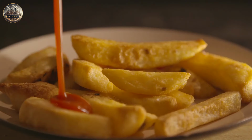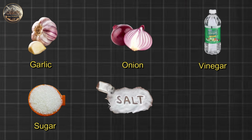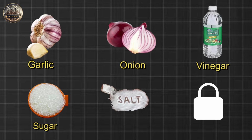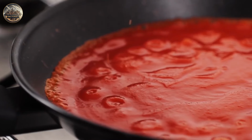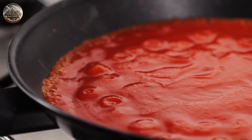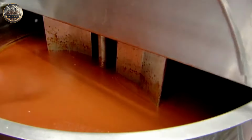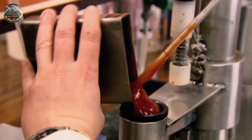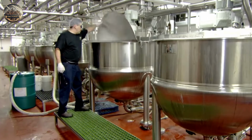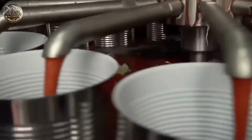These spices include a combination of garlic, onion, vinegar, sugar, salt, and other secret ingredients. Each spice is chosen to enhance the overall taste and provide that perfect balance of tanginess and sweetness. The mixture is continuously stirred, allowing the flavors to meld together and develop the rich, savory taste of ketchup. The aroma that fills the air is simply irresistible as the spices infuse into the simmering tomatoes.